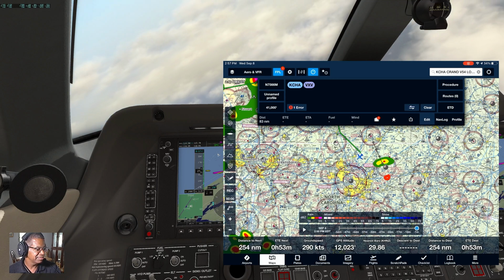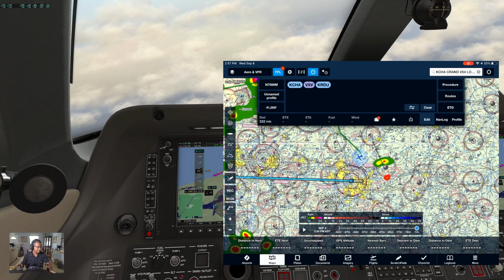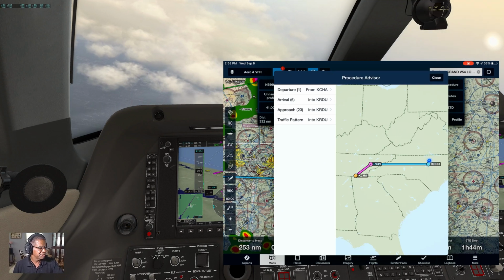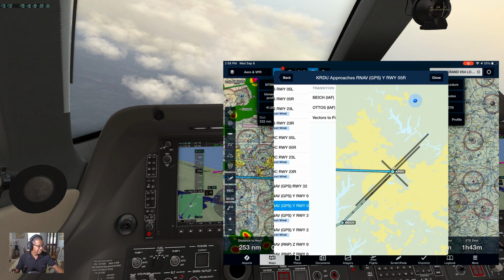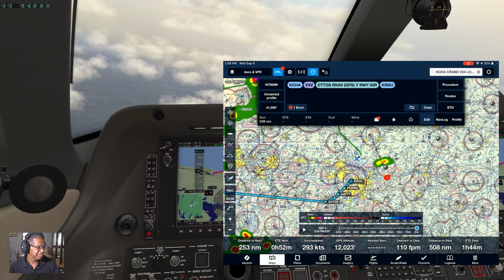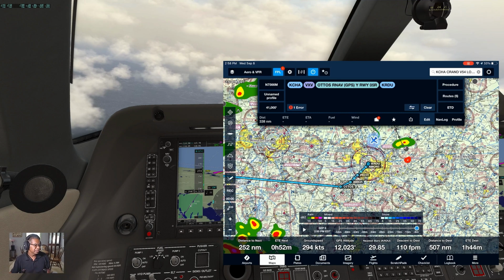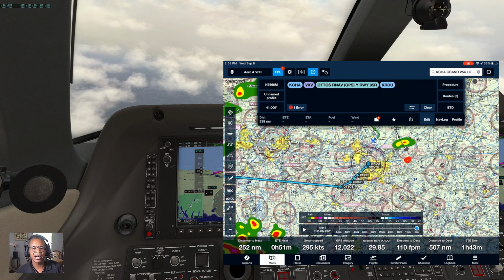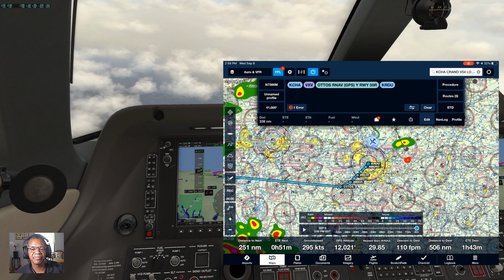Okay. I need to put KRDU back in, and then procedure, approach, GPS RNAV. Otis, add to route. Okay, so it's kind of like a downwind, and I am under, let's see, top of descent in 3 minutes.